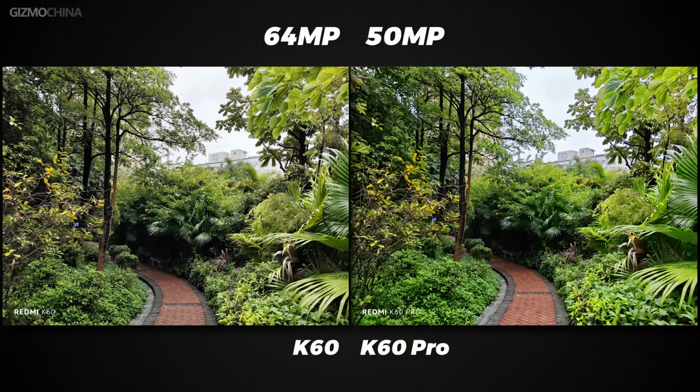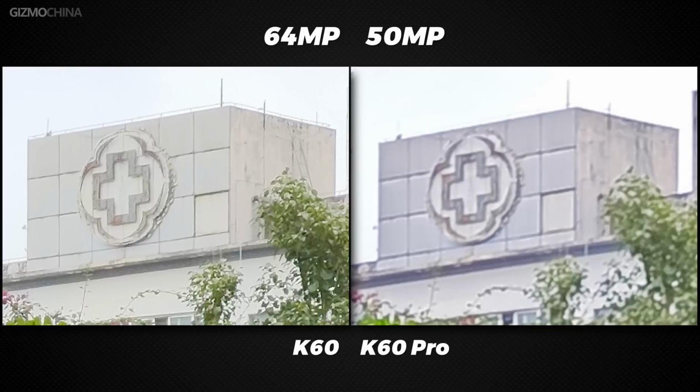If you turn on high resolution mode, then the standard version's 64 megapixel main camera will be sharper than the Pro version, so it's really hard to argue that the Pro version's main camera is much better than the standard version, or at least not worth $100.